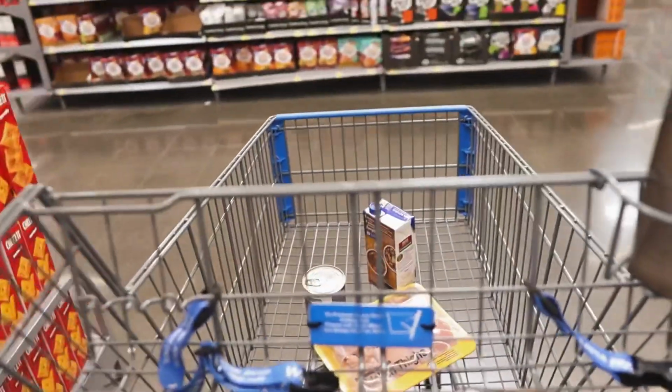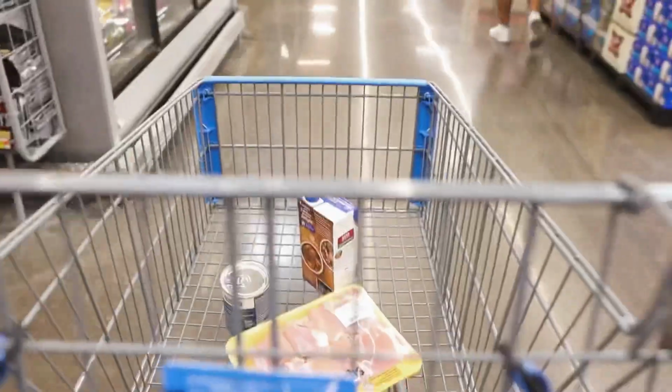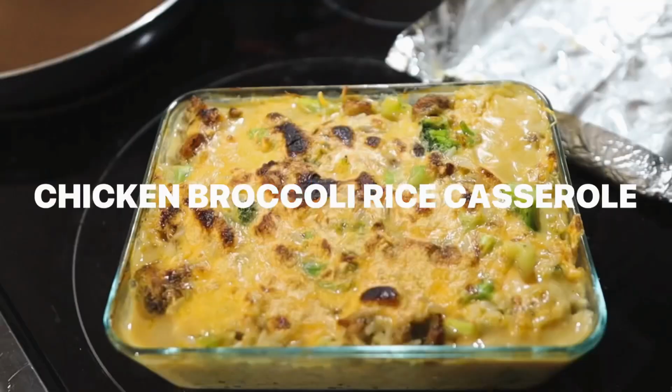Before we jump right into the recipes, we got to go get our items. Let's go to Walmart. We are in the kitchen right now. We just got back from Walmart, got the rest of our supplies, and I'm excited for the first recipe we'll be making, our chicken broccoli rice casserole.